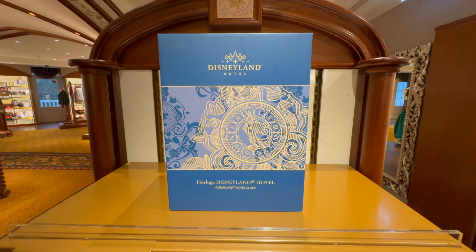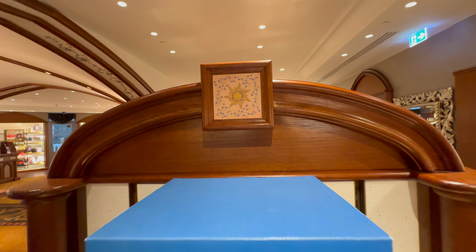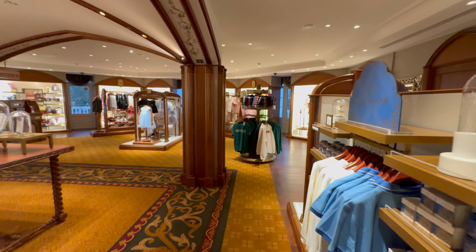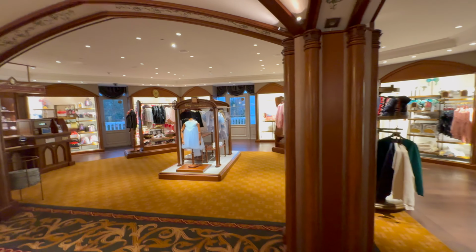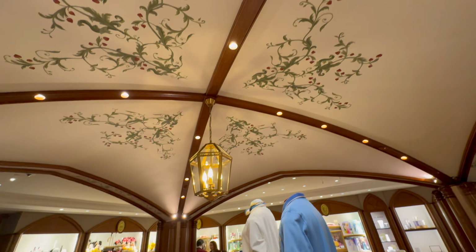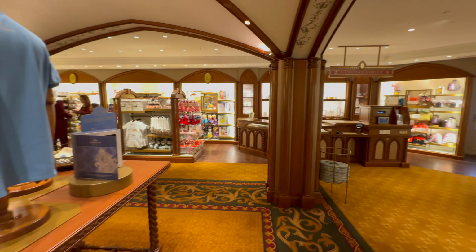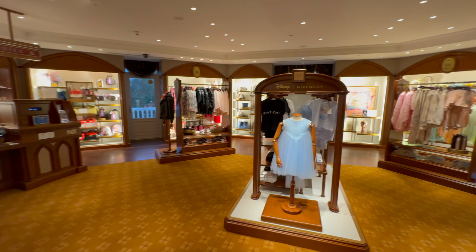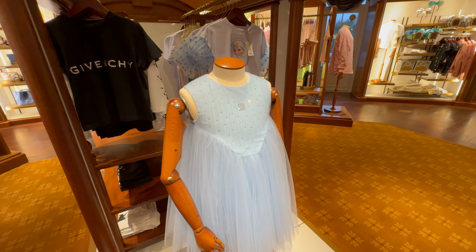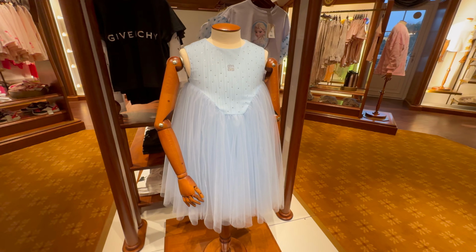Oh, this is the hotel clock. That's the one I'm gonna take with me. Let's have a look at the ceiling. Look at this. They did a really great job remodeling this shop. I remember before it was old. It was a Victorian style and it was old. It was really time for something new here in the shop. And they really did a great job on this one.